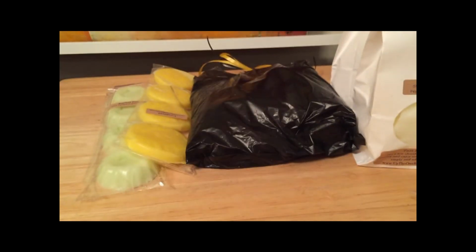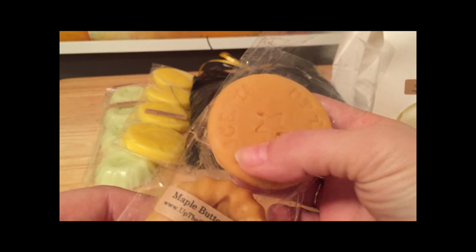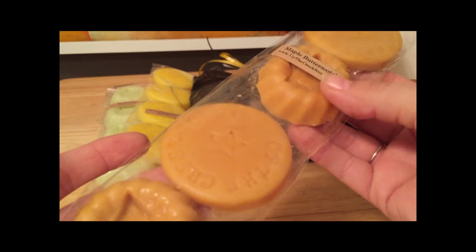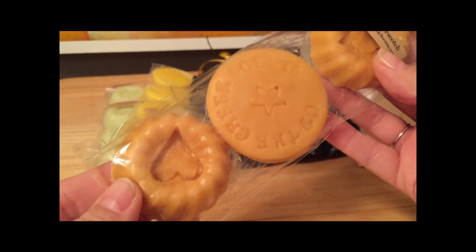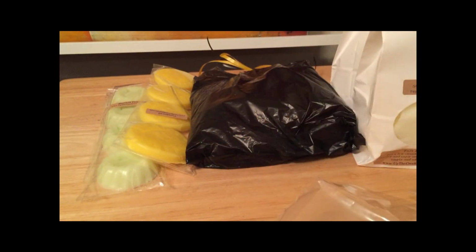First is maple butterscotch. I'm sure any of you who have watched my videos know that I like me some butterscotch. And I just want to show you before I pull this out. She has her store name here, which is very cool. And then look, it's like a little bunt with a star. Another stamp with her store name, and then a heart. These are so cute. I love when I see new shapes from vendors.